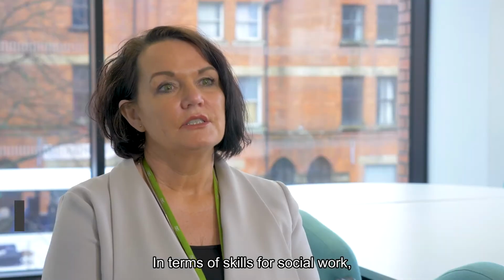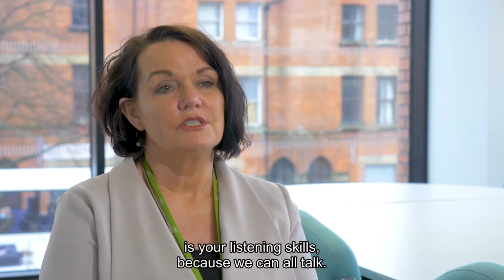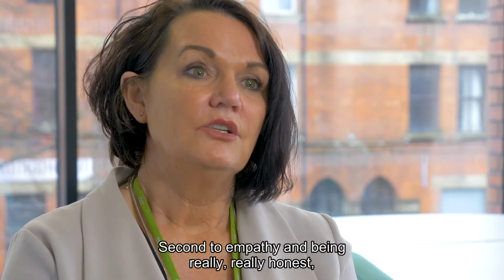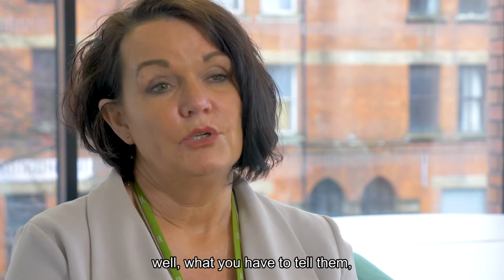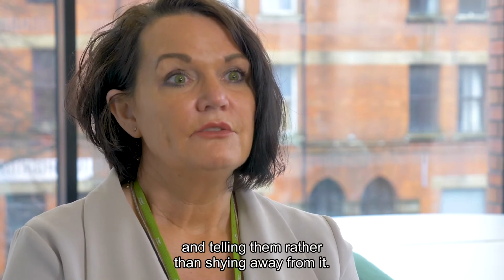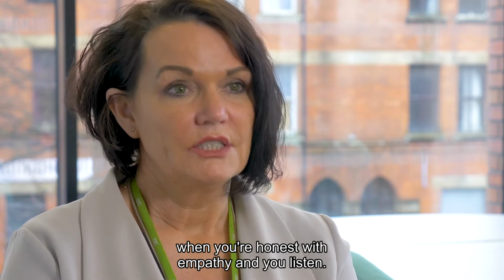In terms of skills for social work, I think one of your greatest skills you can have is your listening skills, because we can all talk. Second to that, empathy and being really honest, because they might not always like what you have to tell them, but they'll respect you more for being honest and telling them rather than shying away from it. I think the greatest level of respect is given when you're honest with empathy and you listen.